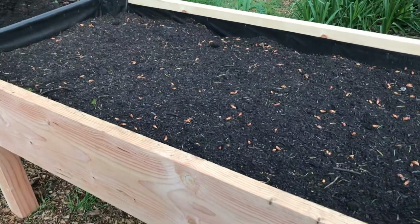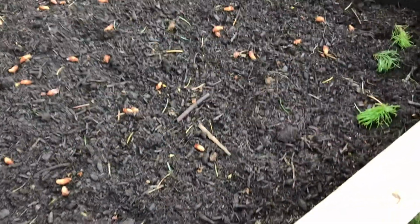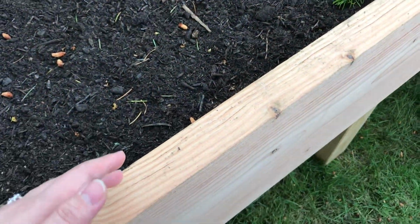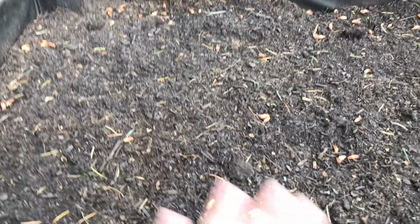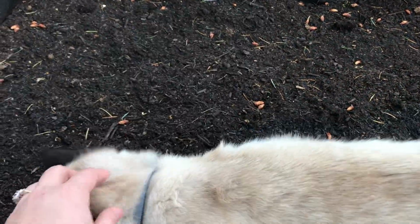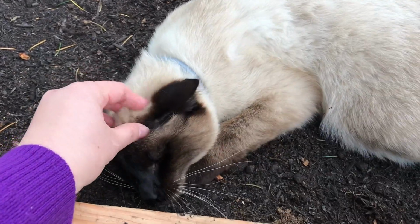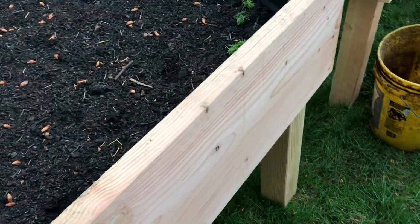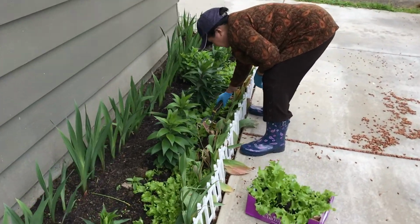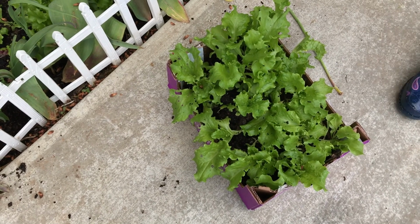So my husband made this raised bed so my mom and my mother-in-law don't have to bend down. It's about 3 feet, so you don't have to bend down. You can just plant on here, and we're gonna put lettuce and some other greens. Hey silly boy, get out from my garden bed now. So my mom is transplanting our lettuce seedlings to our backyard.